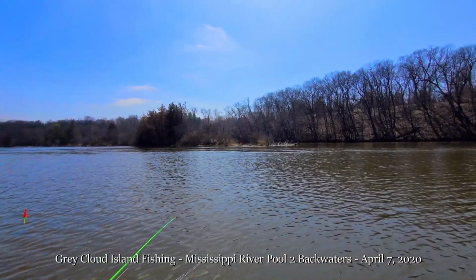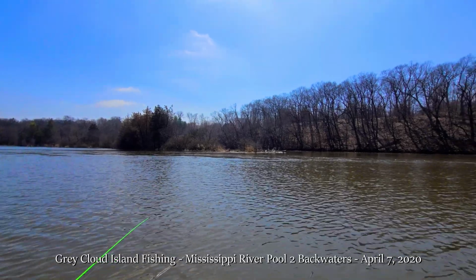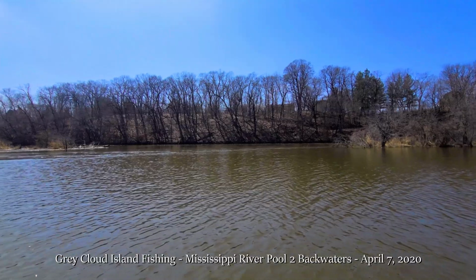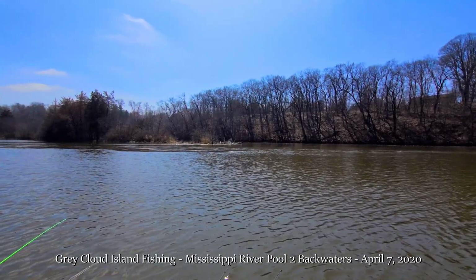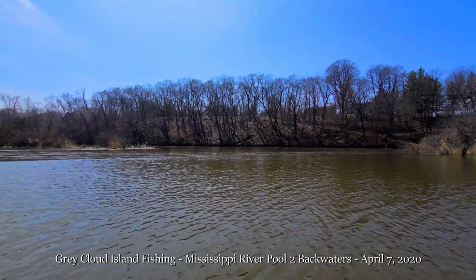Give you guys this update on how Great Cloud St. Paul Park, the Mississippi backwater area, looks like. So take it for what you can, and we're gonna float down back to the beginning and see where that leads us. So see you guys in a bit.